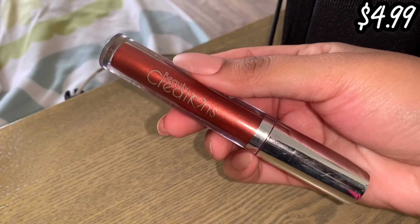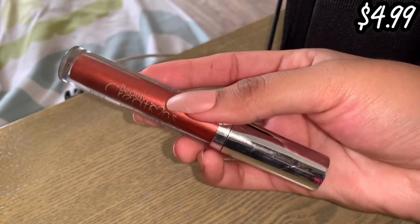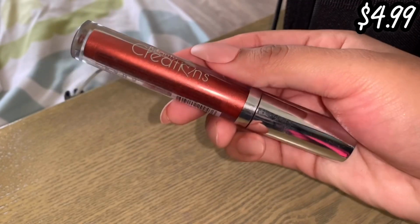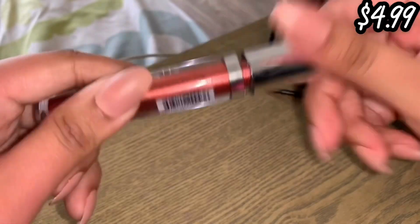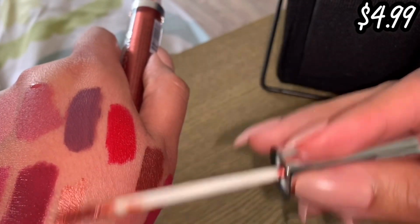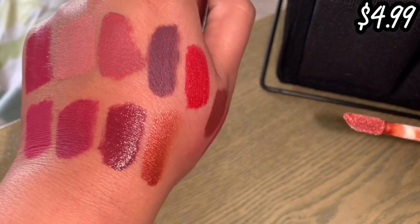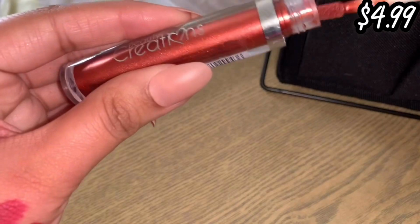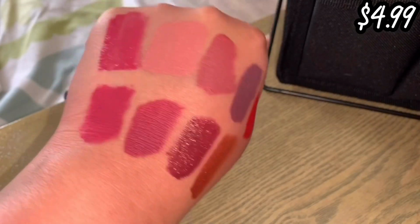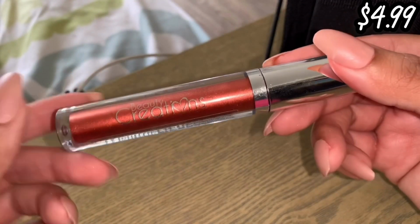We have a newer product in my collection. This is a Beauty Creations metallic lip gloss, and this one's in the shade My First. As you guys have noticed, in my collection I don't really have any metallic lips. That is the shade there. This one's actually not even on their website anymore. I don't know why. So yeah, okay, we're gonna keep it just because it is newer to my collection.